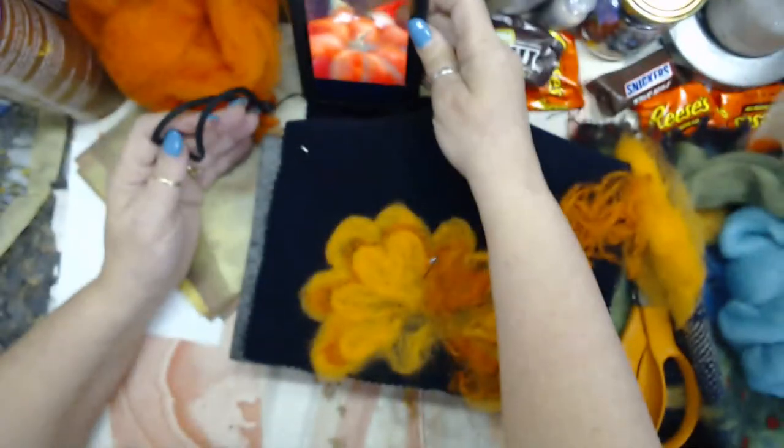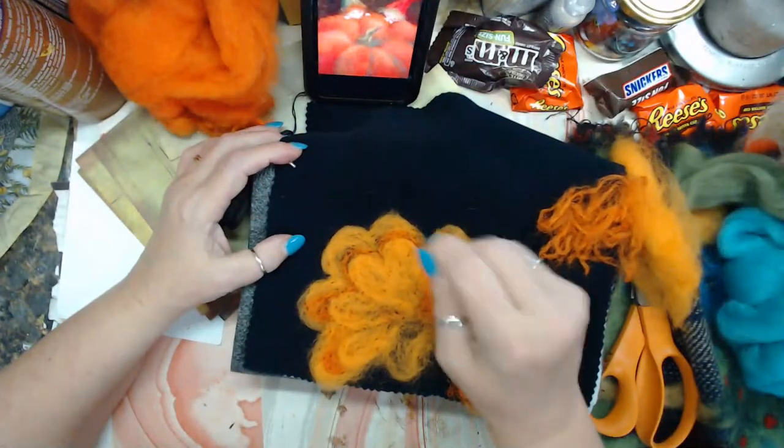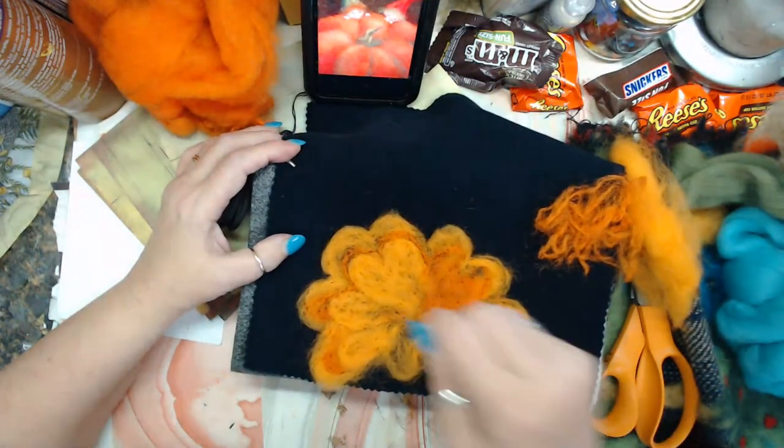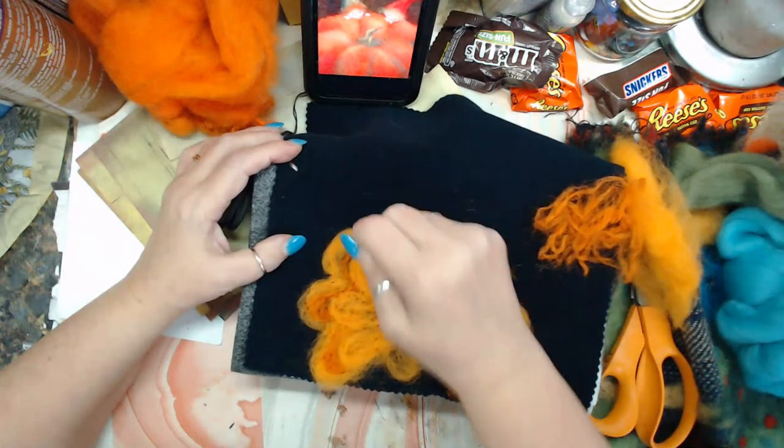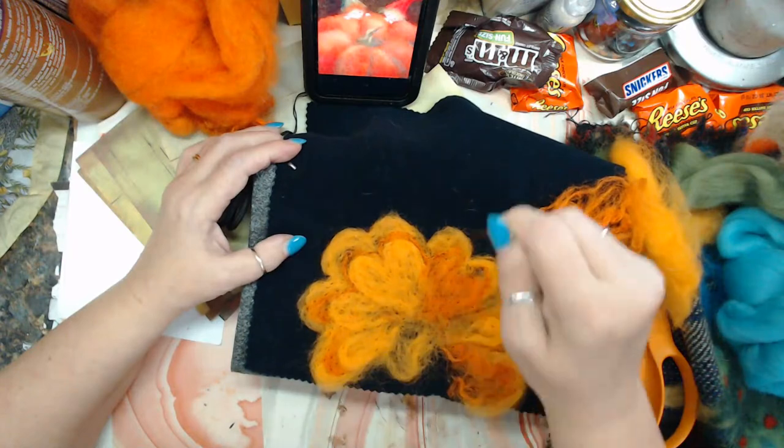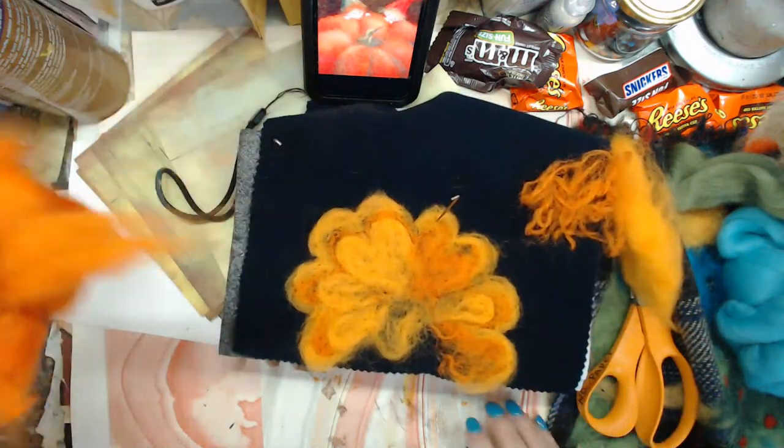Yeah. I'm going to make my fairies a little bit bigger. These are fall fairies, and they're enjoying the fall pumpkin. So, okay. I'm just going to continue to work until people do get in here.